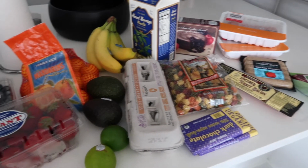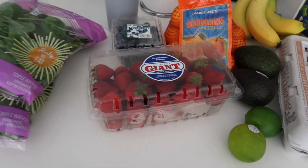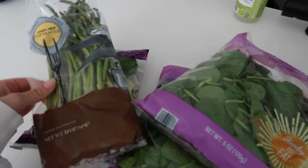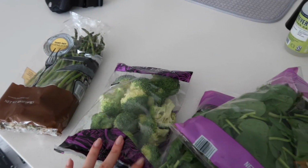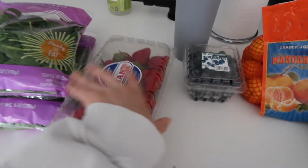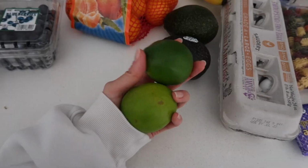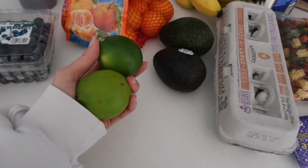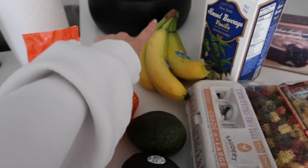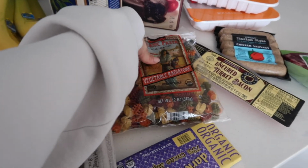From Trader Joe's. I didn't get too much this week because we didn't need a lot, just our basic essentials that we go through every single week. So I'll start over here with vegetables. I got asparagus, broccoli, 2 things of spinach, the giant container of strawberries, some more blueberries, mandarins, 2 avocados, 2 limes. Honestly, we don't even use limes, but I just think that they look cute in the fruit bowls, so I got more limes, some bananas, eggs, almond milk, this pasta, which is my new favorite.